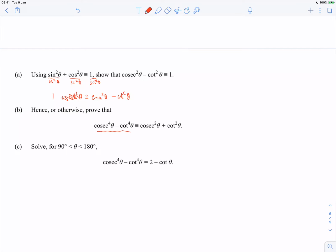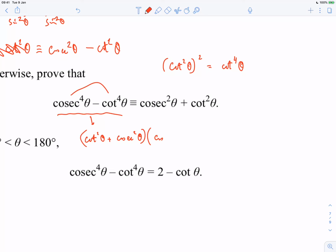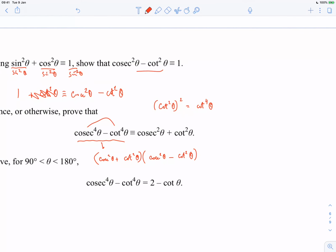Hence or otherwise prove this is the case. Well, look, this is a difference of squares. It's very tricky because think about it. Cot squared of theta squared is just cot to the 4 of theta. Squared squared is just squared. So this bracket is just going to be cot squared theta plus cosec squared theta times cot squared theta. Oh, geez, wrong way around. It's the cosec one first. It's going to be cosec squared theta plus cot squared, and then this will be cosec squared theta minus cot squared theta. And you've just proven in the previous example that cosec squared minus cot squared equals 1, so this bracket is just 1, and you're left with cosec squared theta plus cot squared, which is this.